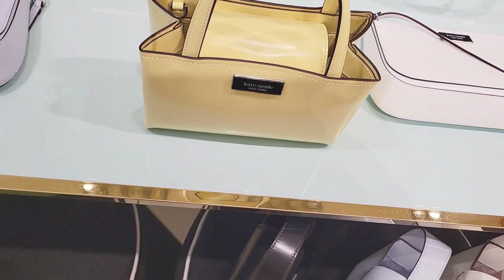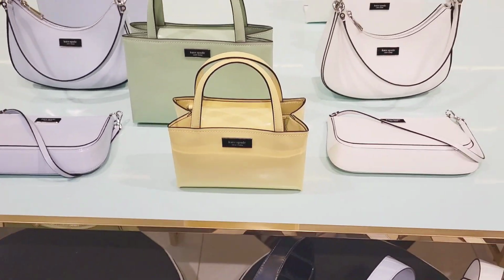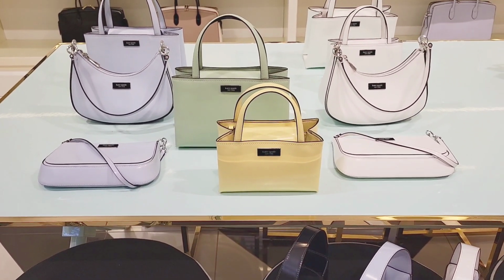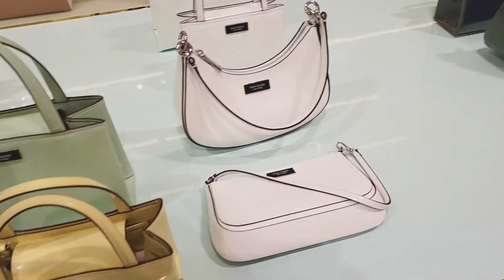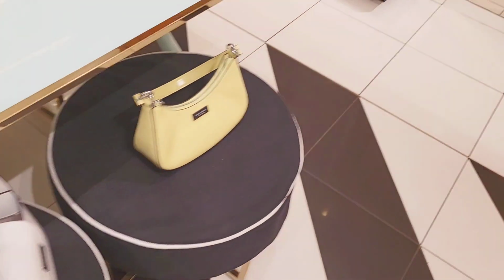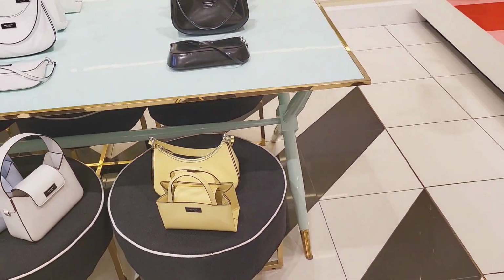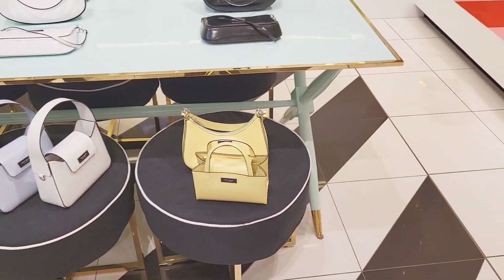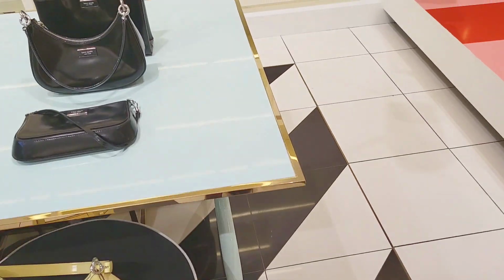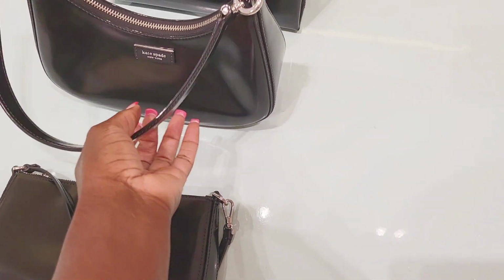This is the smaller size of the Sam Icon tote. And then I'm putting it beside the bigger size, which is also small. So you have a small and a mini, just so you guys can see the comparison. So they have the entire collection. You have the shoulder bags, the hobo, the tote. You have those tiny ones that are really, really slim and don't fit so much, but they look really cool on your shoulder. They are called the mini pochettes.